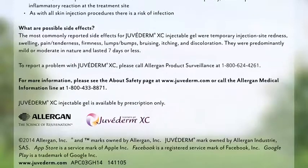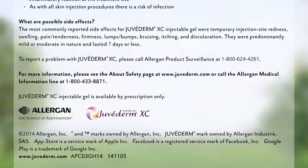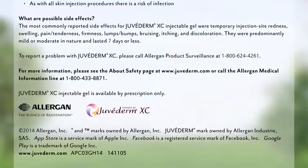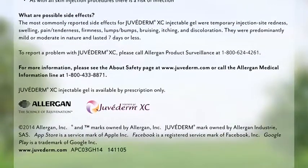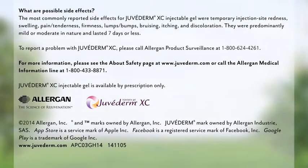To report a problem with Juvederm XC, please call Allergan Product Surveillance at 1-800-624-4261. For more information, please see the About Safety page at www.juvederm.com or call the Allergan Medical Information Line at 1-800-433-8871. Juvederm XC injectable gel is available by prescription only.